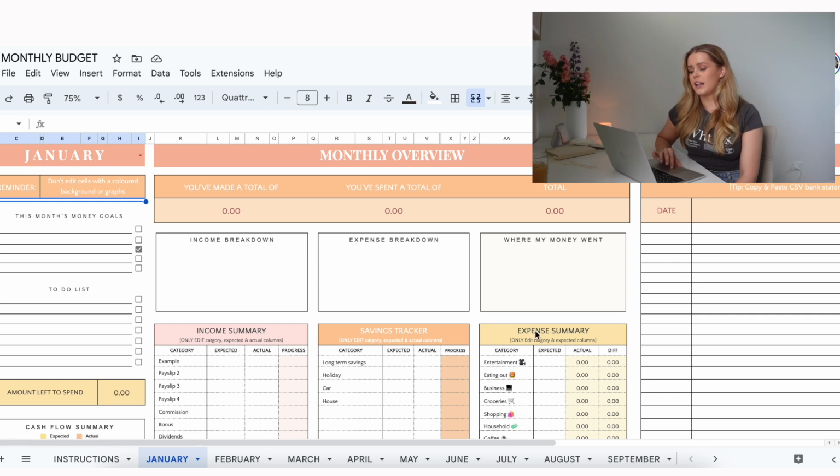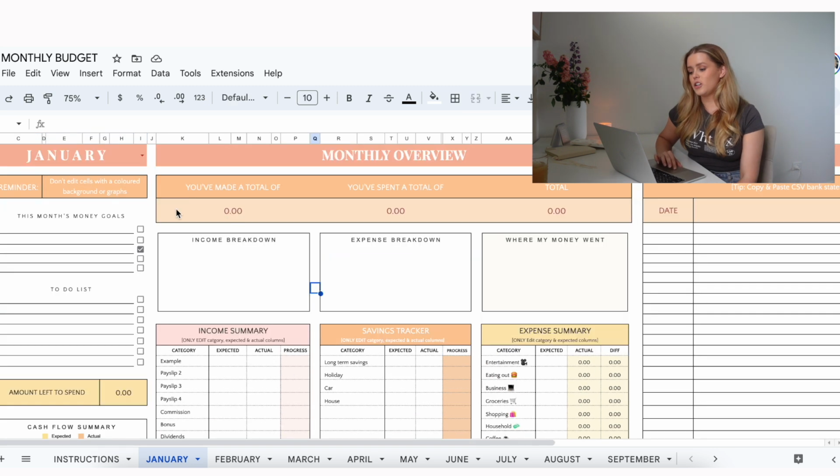You guys will see them when I log in my details, but for now they're just blank because everything else is blank. At the top here, you can just see how much you've made, how much you've spent, and then the total, so your income minus your expenses.